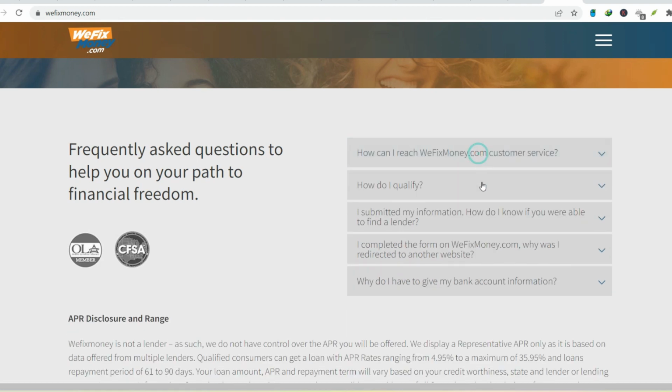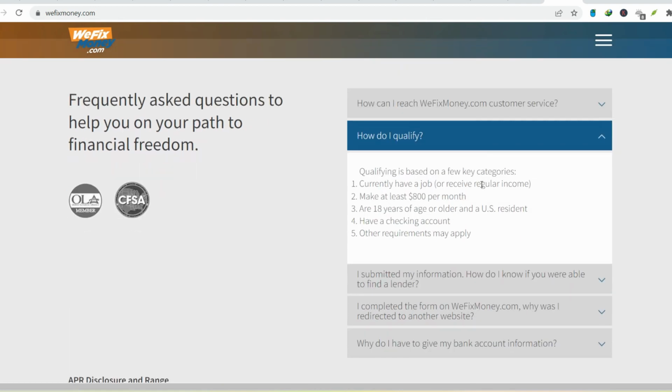Credit union loans. Credit unions often have better interest rates than payday lenders. Cash advances on credit cards. While credit card interest rates are high, they might be lower than wefixmoney. Use this option cautiously and with a plan to repay quickly.